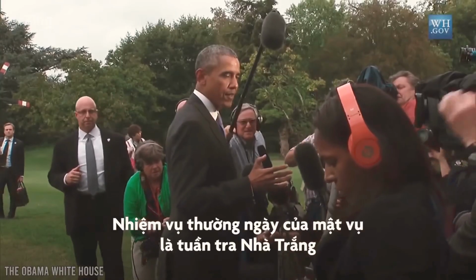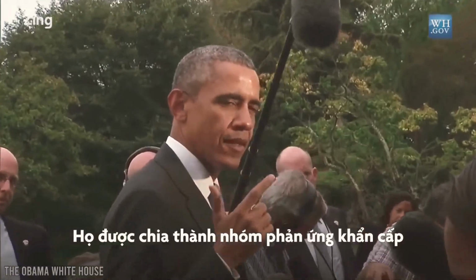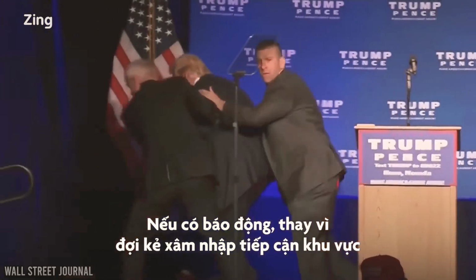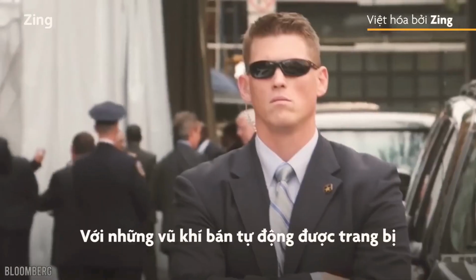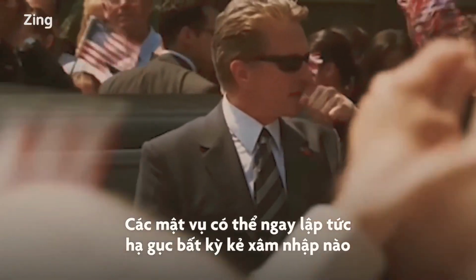Those particular agents, who patrol the White House grounds, are split into emergency response teams and are often hidden from the public eye, ready to pounce at any needed moment. If an alarm is triggered, rather than wait for intruders to reach their zone, they spring into action and rush to the designated area that's been breached. Armed with semi-automatic weapons, they can take down a violent intruder almost immediately.